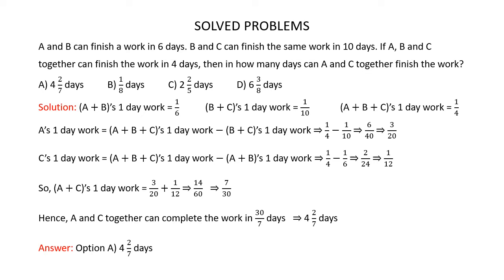Now it's given that A and B can finish a work in 6 days. So A plus B's one-day work is 1 by 6. It's given B and C can finish the same work in 10 days. So B plus C's one-day work is 1 by 10. It's also given A, B and C together can finish the work in 4 days. So A plus B plus C's one-day work is 1 by 4.